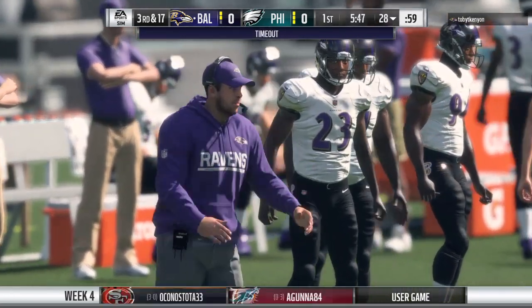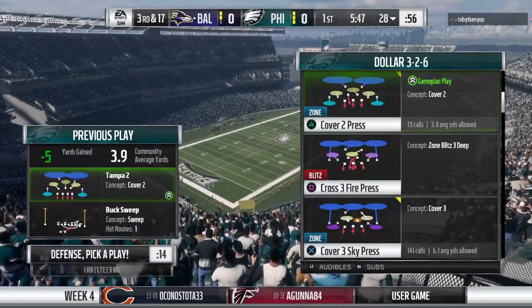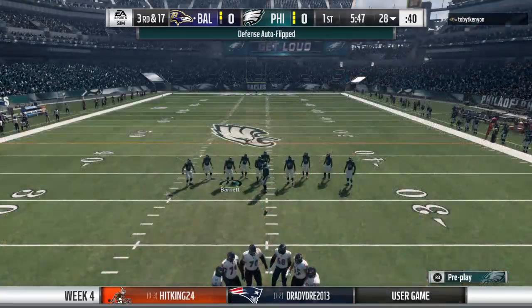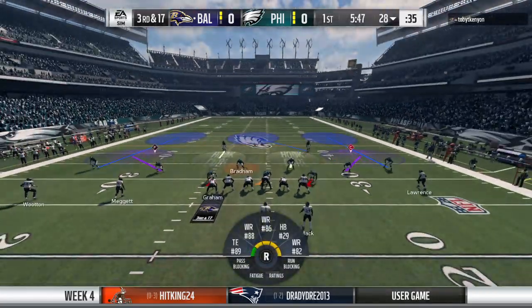Now whistles come in. We're going to get a timeout here by the offense. They'll have 2 remaining as we step aside here in this first quarter. Really in a hole here, 3rd and 17 following the 2 negative plays.